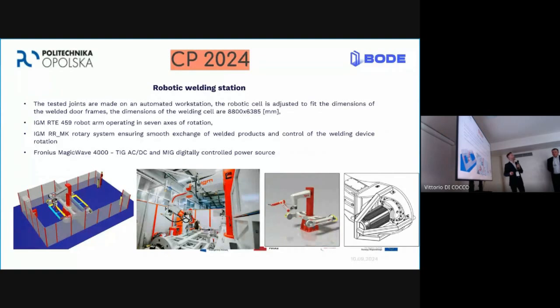we try to check whether the welding joints prepared by the robot will have more fatigue strength than the manually welded joints. For that, we prepare the samples, and we do that on the automated welding workstation. We chose the AGM supplier. We have the rotary column. We put the parts from the frame, for example, inside it.